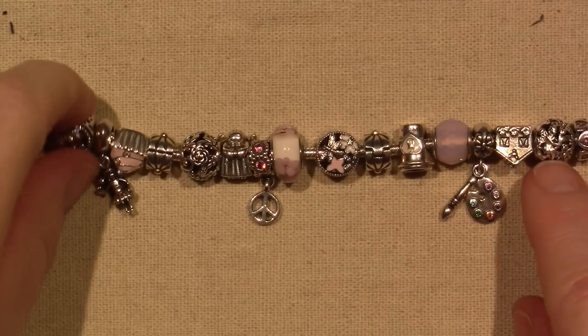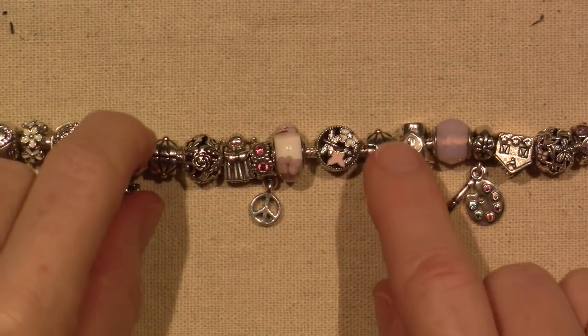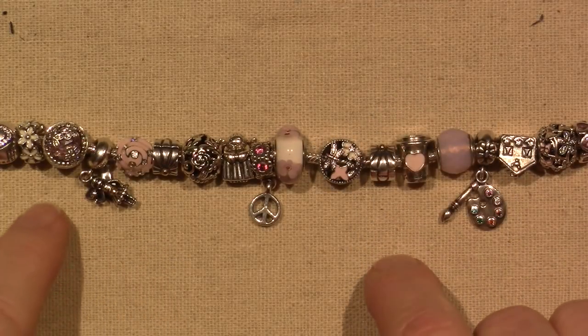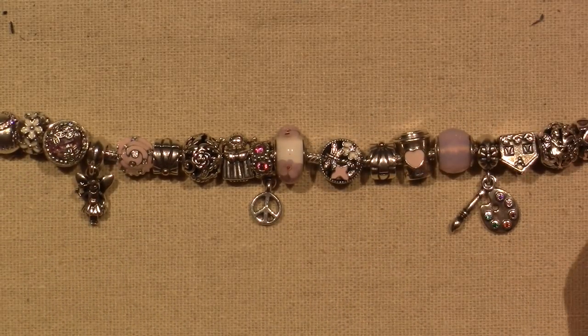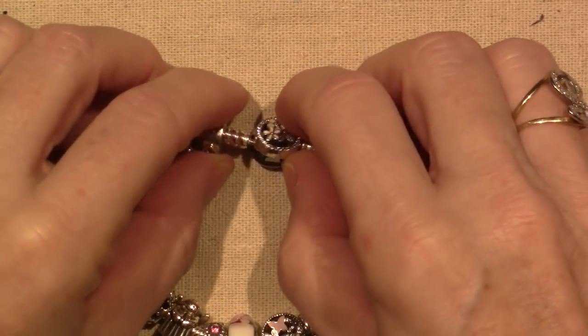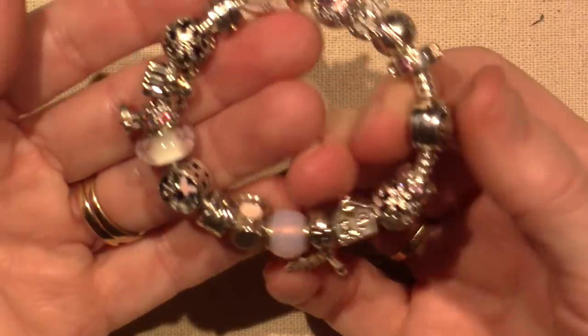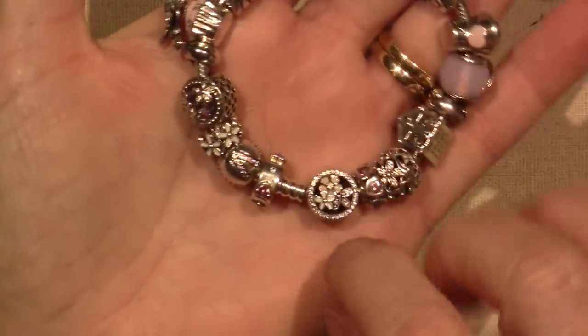Because I've got like the two openwork, two button charms, a couple of gold charms, a couple of spacers and dangles. I just think it looks perfect. I can't help it. I love it. And I still have all those Muranos, but I think this is going to stay like this. It's full. I don't think I want to put anything else on here.